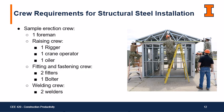Steel erection crews vary depending on the size and complexity of a project. However, a sample erection crew for this project would consist of 9 crew members. This includes 1 foreman, a raising crew consisting of a rigger, a crane operator, and an oiler, a fitting and fastening crew consisting of 2 fitters and a bolter, and a welding crew consisting of 2 welders.